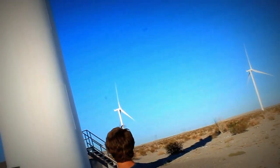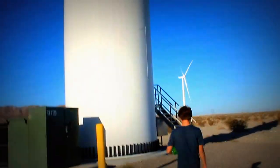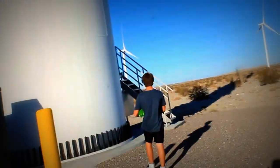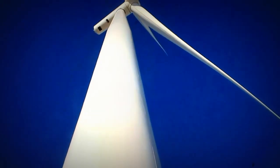Let's just touch the tower. Are you sure? That way we can all say we touched the tower. Nah, I ain't touching it. Hear that? Hear that clicking? Oh god, when you get closer, it looks so much taller. Look at that. Right next to it and look up. Just go really close and look up.